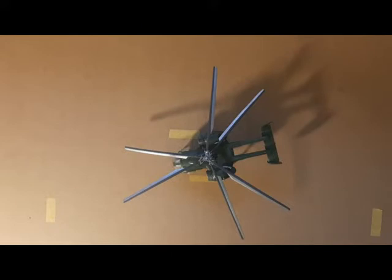And it looks quite cool in its own way. Yeah. Really glad it's done. And really enjoyed it as well.